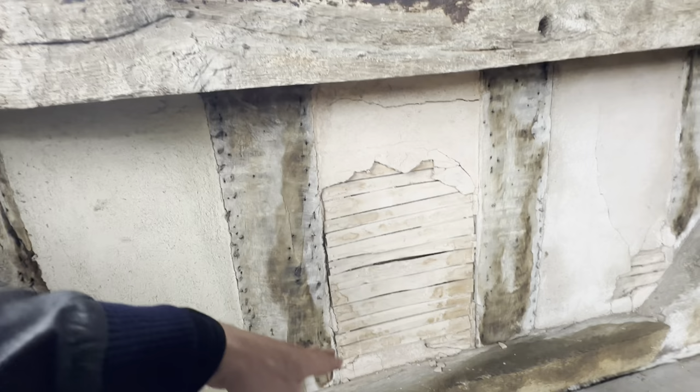You do find this in old houses, right up to the Victorian days, is these wood lats were used instead of plasterboard. So they'd all be nailed on by hand, usually an apprentice would do it, and then they'd be plastered over, whereas today we just put a plasterboard in.